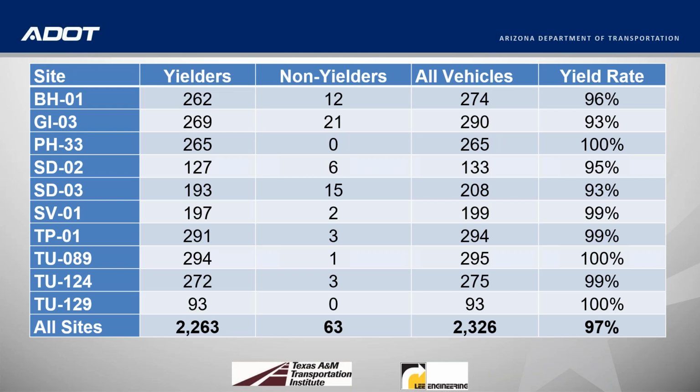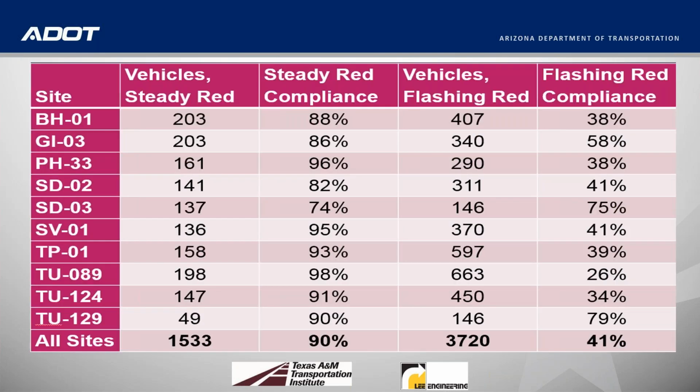You can see that the 2 sites that had the lower yielding rates were, well, one was in a rural area and one was in more of a built-up area near a canal crossing. Now, this is the compliance to the steady red and to the flashing red when there was no pedestrian actually in the crossing. The compliance was not as good, especially during the flashing red interval.